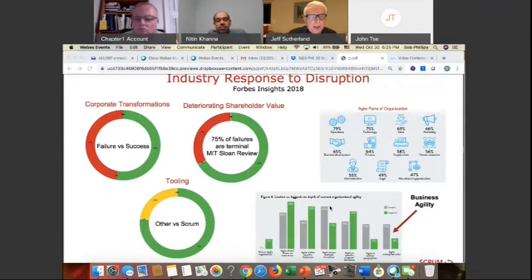In response to this, we are working with many, many companies doing agile transformations in automotive, in healthcare, everywhere. And Ford wrote down some numbers on what they see. 47% of these transformations fail. And MIT Sloan Business Review did an analysis of what happens when they fail, and they say 75% of them are terminal. The company goes out of business or bankrupt.